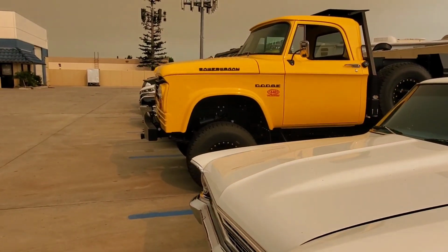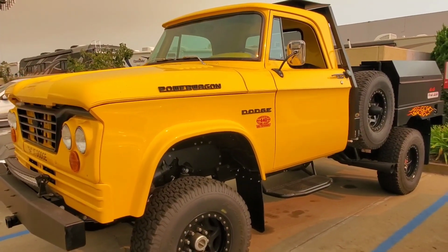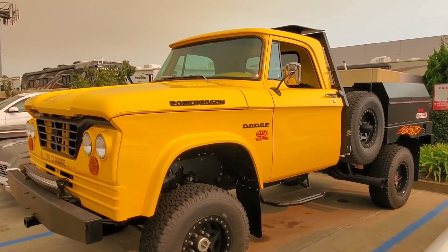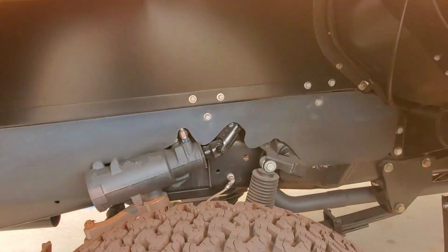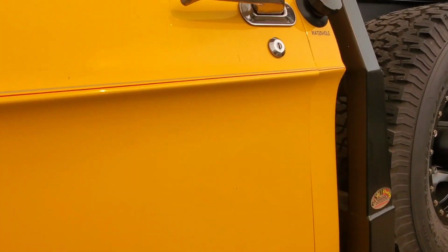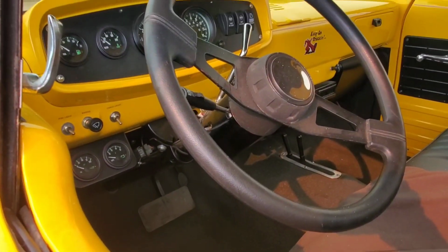We got a power wagon. Looks like a dump truck. Powered by a 440 cubic inch high performance Mopar power plant. 4-wheel drive. Oh yeah, done up in race car yellow. Yeah, we got a water hole right there. And look at that. Automatic column shifter.